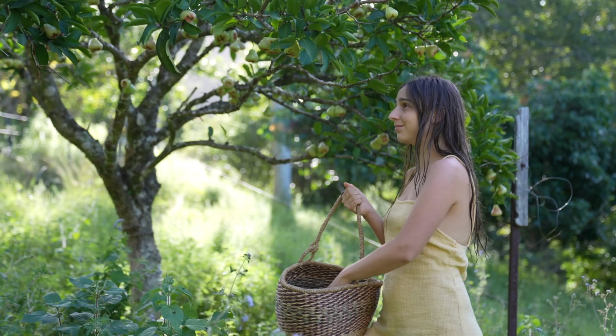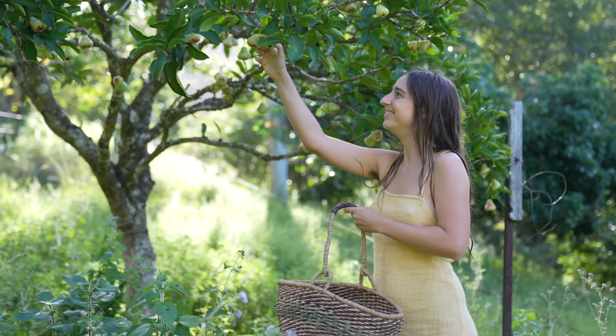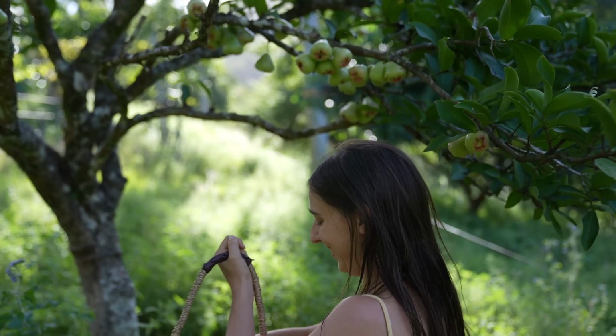The season is changing so fast, and autumn's fruit is ripening quickly. I like to collect whatever is in season from the trees, and plan the meals I'll cook today from whichever fruit I harvest.